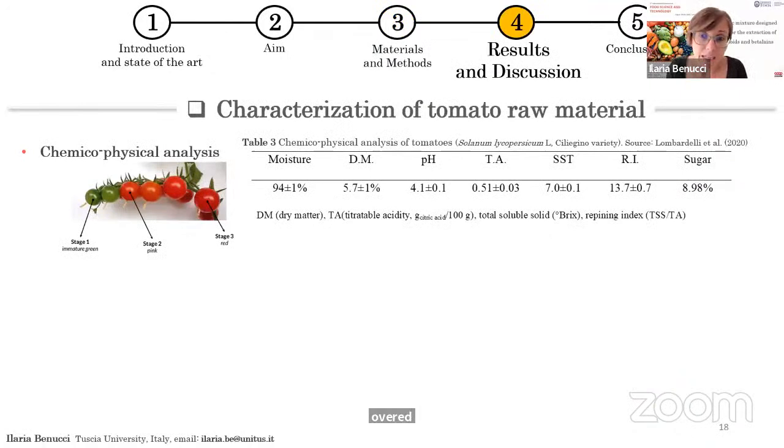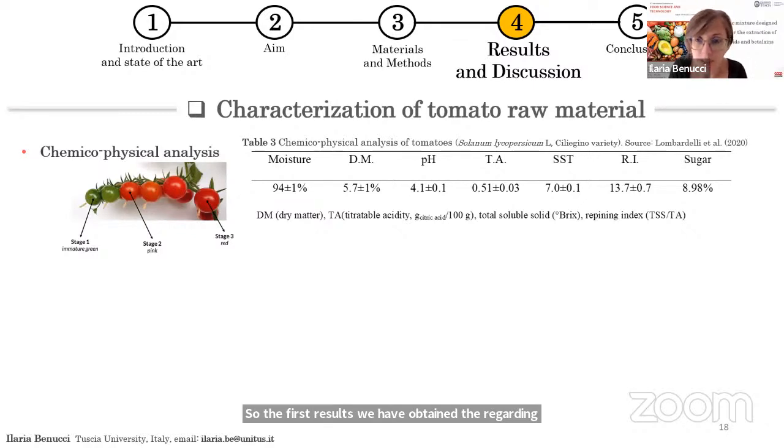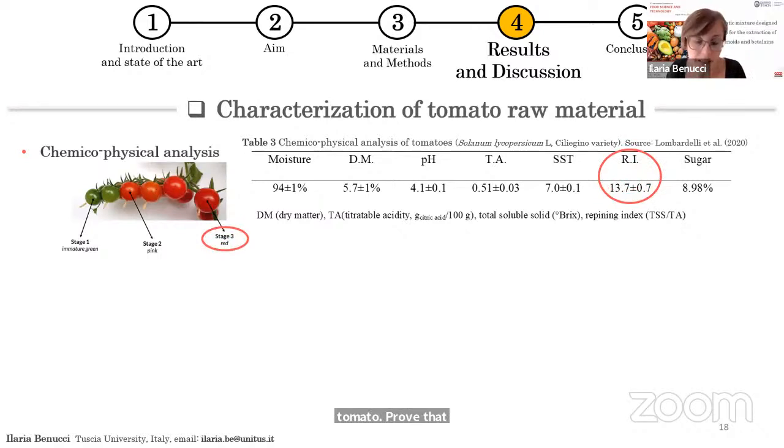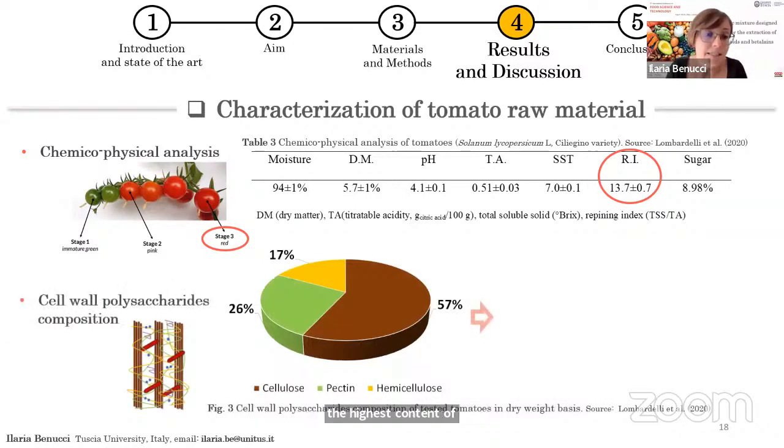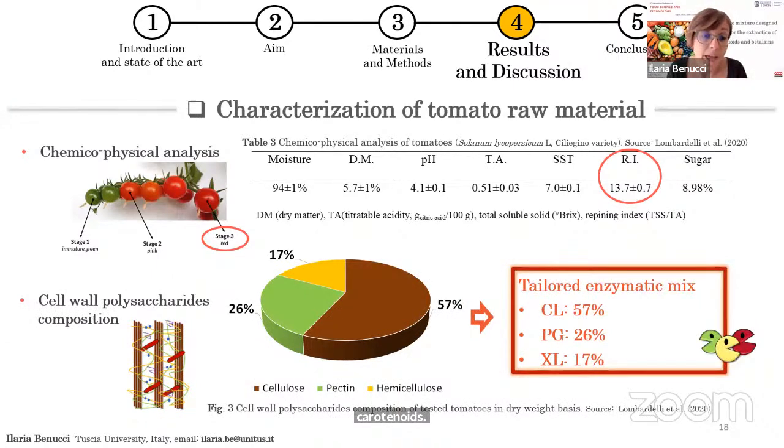So the first results we have obtained regarding tomato prove that the tomato we have used in this study have the greatest ripening index corresponding to the highest content of carotenoids. Concerning the cell wall polysaccharide composition, we have found that in the case of tomato, the main structural polysaccharide was cellulose, followed by pectin and hemicellulose. These data allowed us to design the tailored enzymatic mix, which contained cellulase 57%, polygalacturonase 26%, and xylanase 17%.